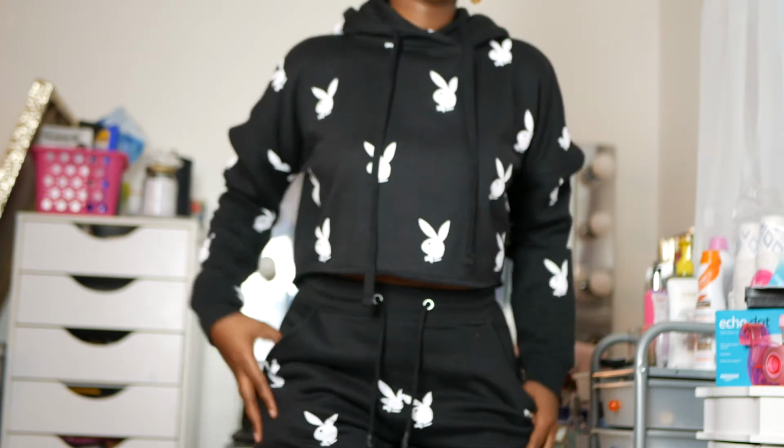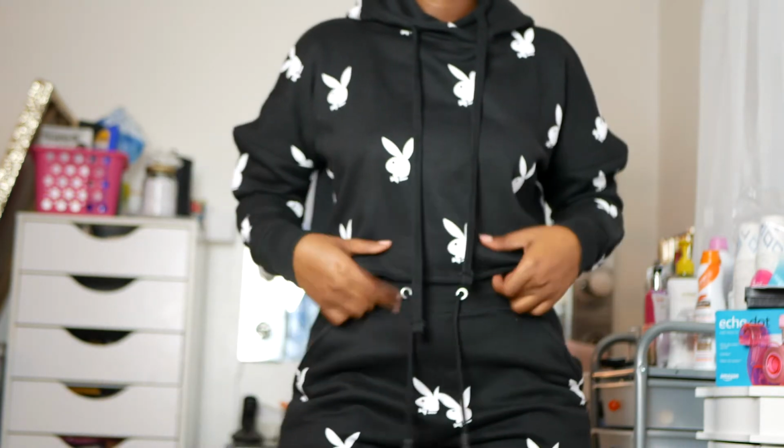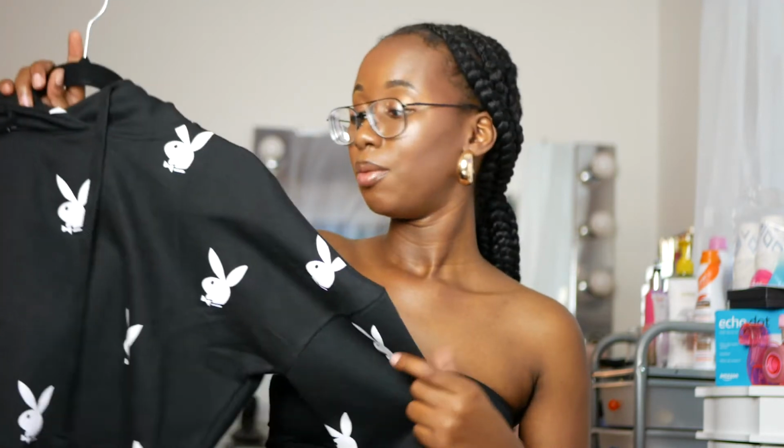Look at this. It's heavy, it's cute, it's cropped. And like I said, it's a hoodie. So here it is. This is the Playboy AOP crop hoodie. I got this in the US too, because like I said, I learned my lesson with Missguided. They be playing with the sizing. So yeah.